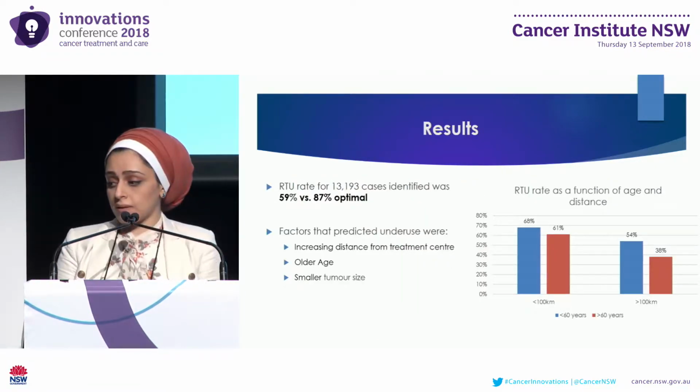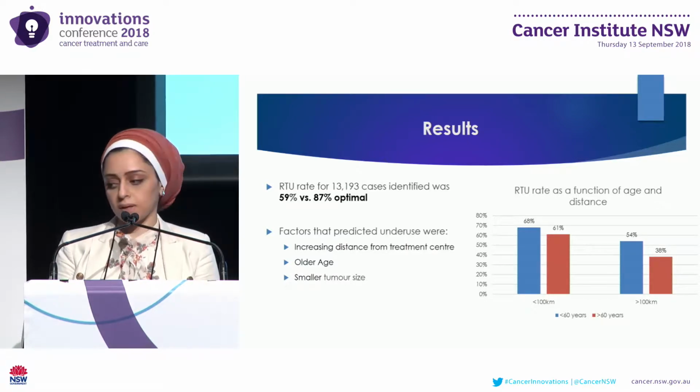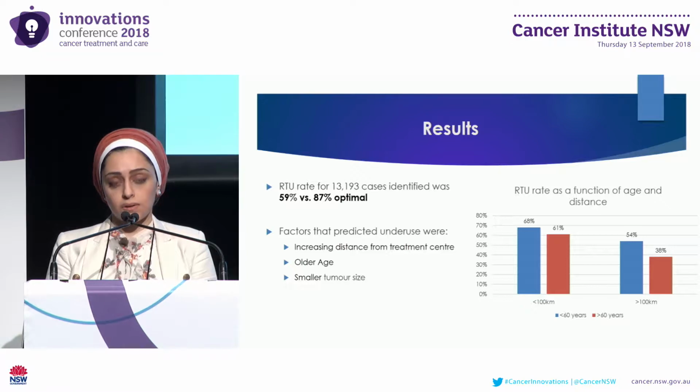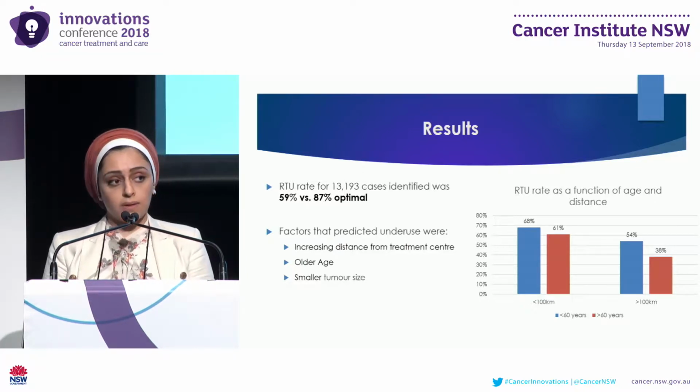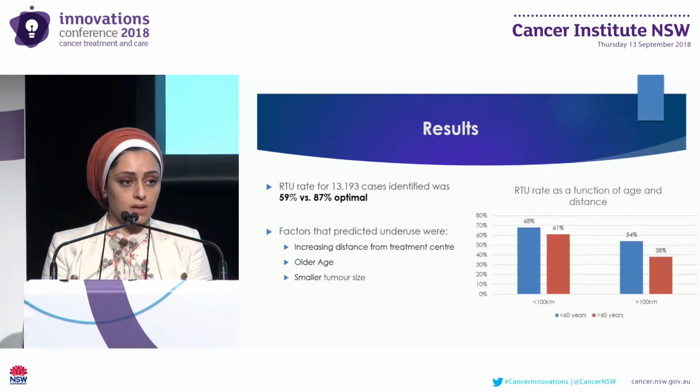So there were 13,193 cases of breast cancer diagnosed in New South Wales between 2009 and 2011, and the actual radiotherapy utilisation rate for this cohort of patients was 59%, which is much less than the optimal rate that we would expect it to be at, 87%.